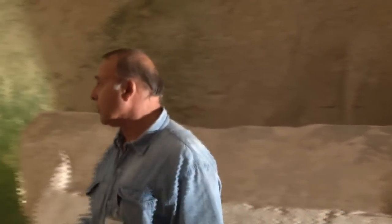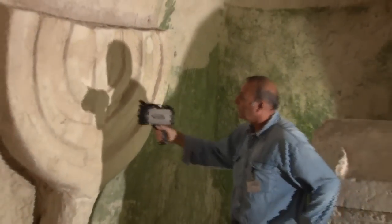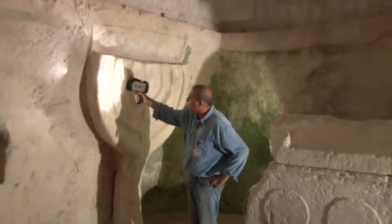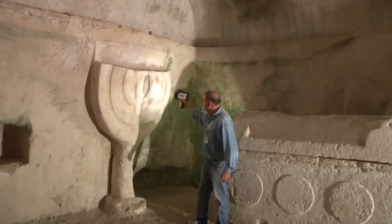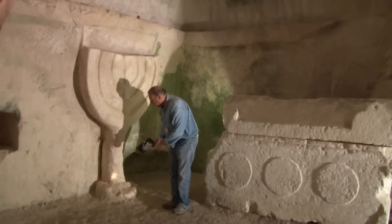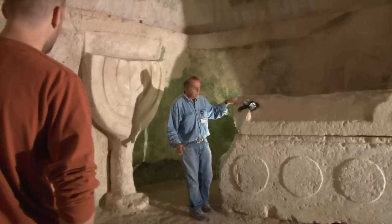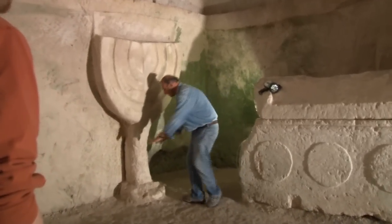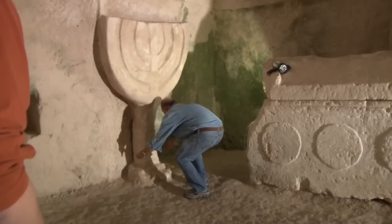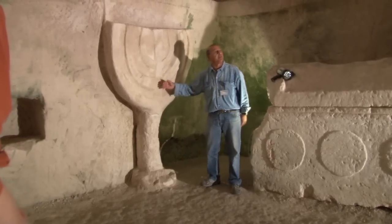So this is the menorah, and if you pay attention, you see that this part here is renovated. This part is renovated, here it's renovated, here it's renovated, here, also here and here. And here we had something like this. Up to 20 years ago, it was like this. One, two, three. I mean, two steps on both sides of this menorah.